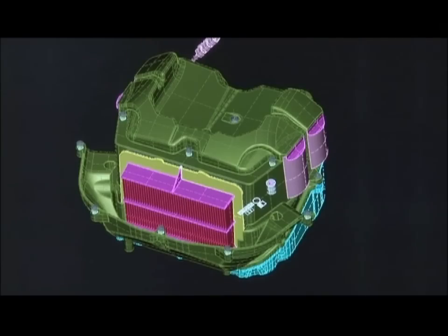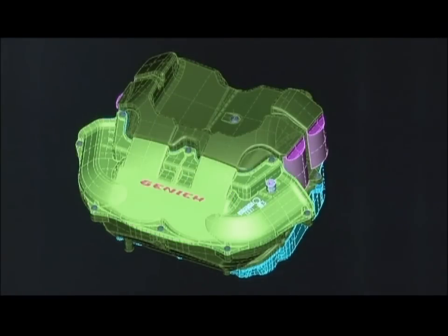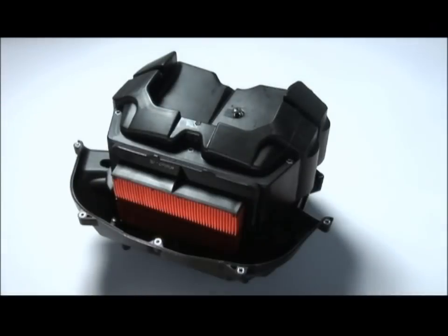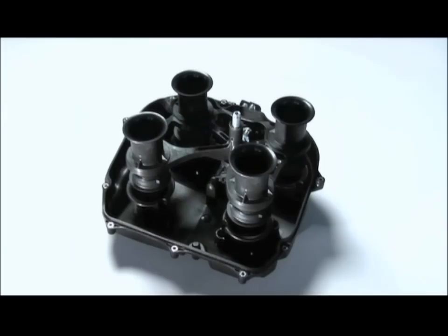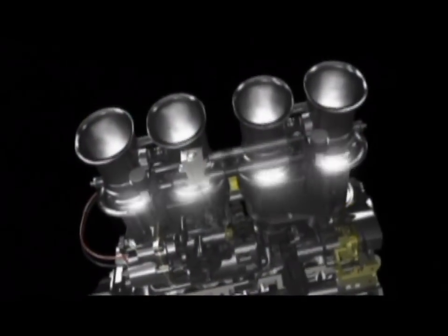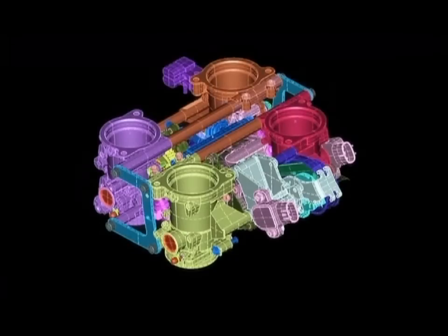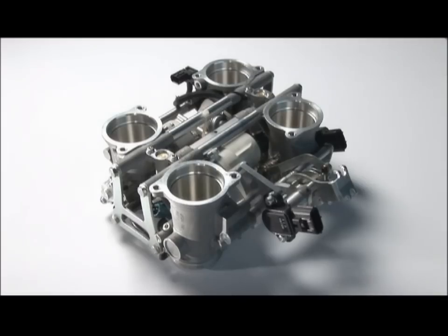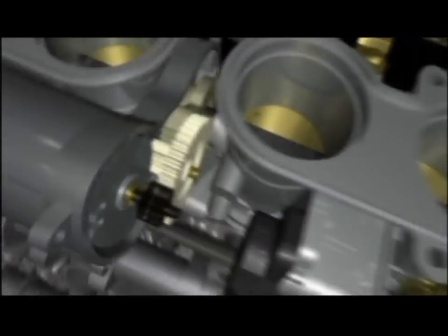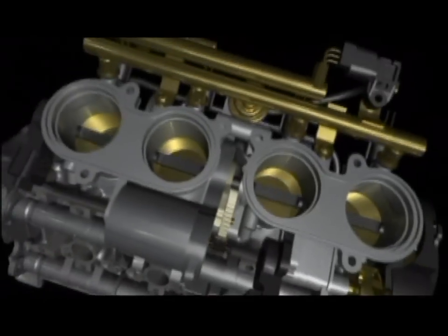Genic's two main elements are YCCI and YCCT. YCCI uses electronic control to automatically adjust the length of the intake funnels. So with the twist of the throttle at high speeds, the intake funnel length changes from long to short, giving optimum performance at high speed and acceleration. YCCT is designed to respond to the throttle action of the rider to instantly and precisely control the volume of air intake for the perfect fuel-air mixture.